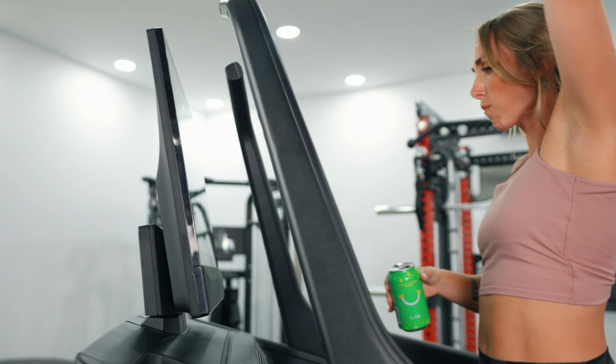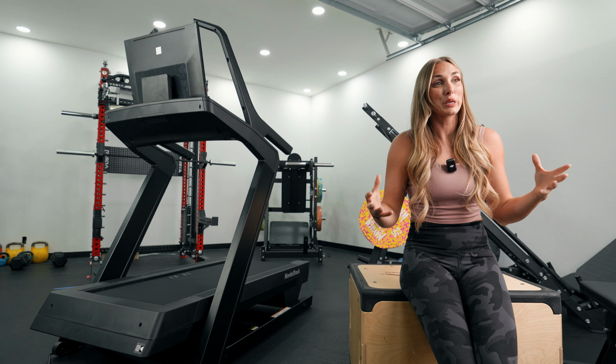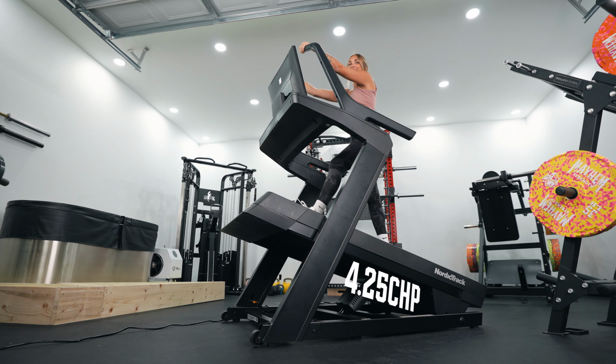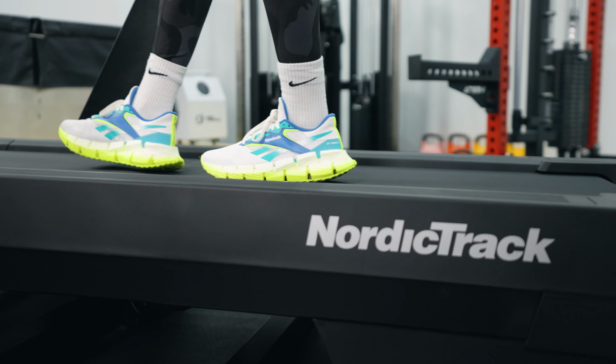Now, something I noticed about this treadmill that I don't see a lot of other companies offer, but there is a lifetime warranty on this motor, which is insane. That is actually really, really good. And this motor is bigger than a lot of other treadmills that we have seen. This actually comes with a 4.25 CHP motor, allowing you to go all the way from 0 miles per hour to a 12 mile per hour mark.